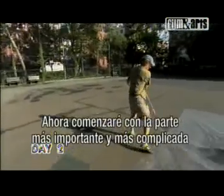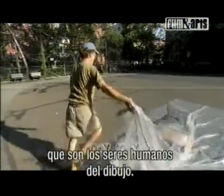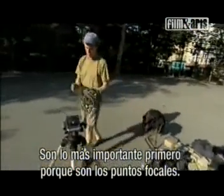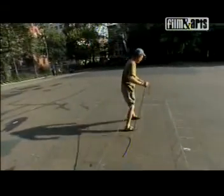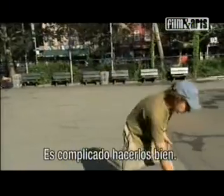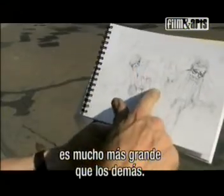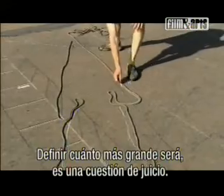I'm now going to start on probably the most difficult and important part of the whole thing, which is the human beings in this picture. They're the most important because, firstly, they really are a focal point. Your eye will go straight to the people in it. And secondly, it's important because they're difficult and hard to get right. You can see, because this character's so much nearer to us, he's a lot bigger than the other ones. And now that's a question of judgment of how much bigger he is.